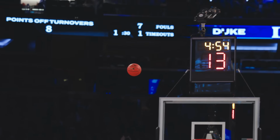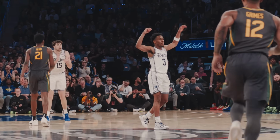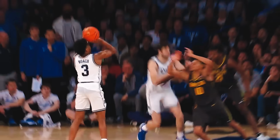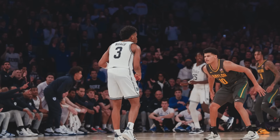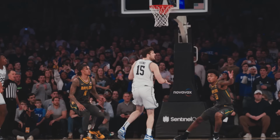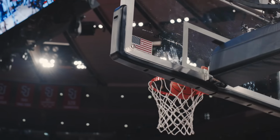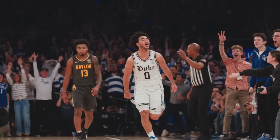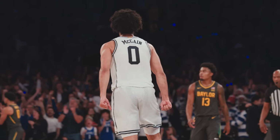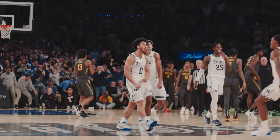Roach and Young go back into that two-man game. He pulls up and knocks it down. Jeremy Roach to 13 points. How many times has he done that over the years? Duke extending their lead with Filipowski, their best player, on the bench. Young had a lane. He kicks to three. Big one, and that one goes down. Great decision by Young to find McCain. A 9-2 run. They lead by 7. And a timeout here at Madison Square Garden.